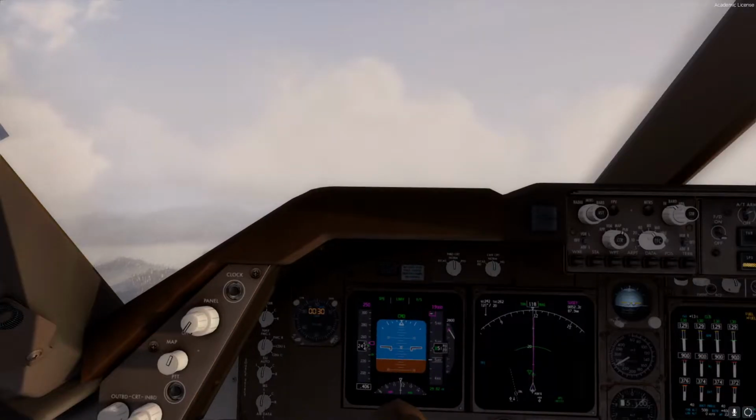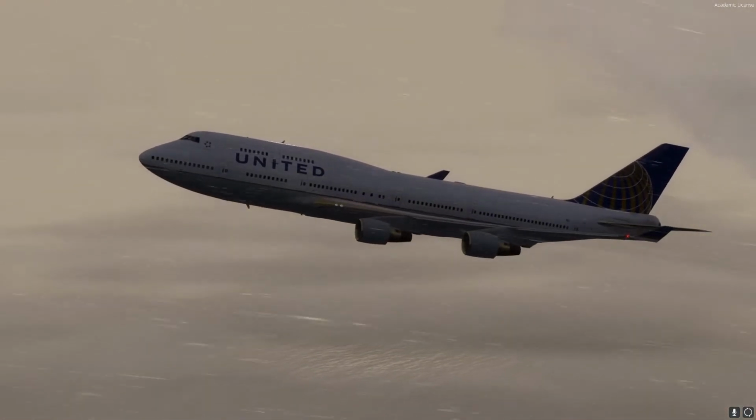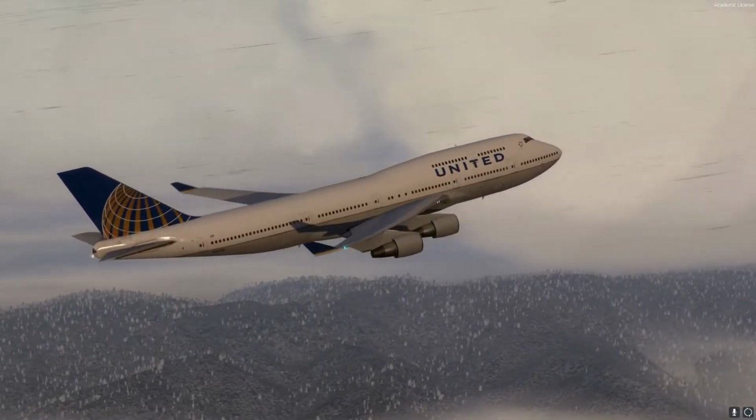8873, descend and maintain 8,000. Just a beautiful day out. I mean, not really, 8873, not really beautiful in terms of weather, but it's pretty. 8873, contact Oakland Center 132.2, make the request there.